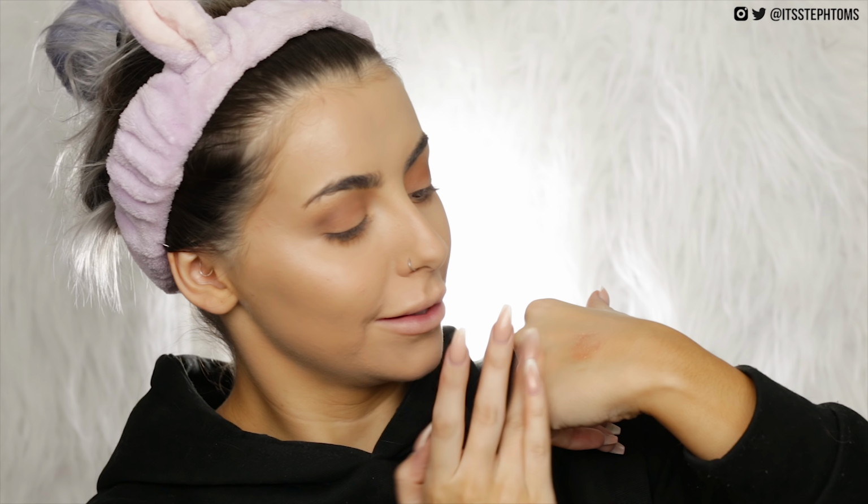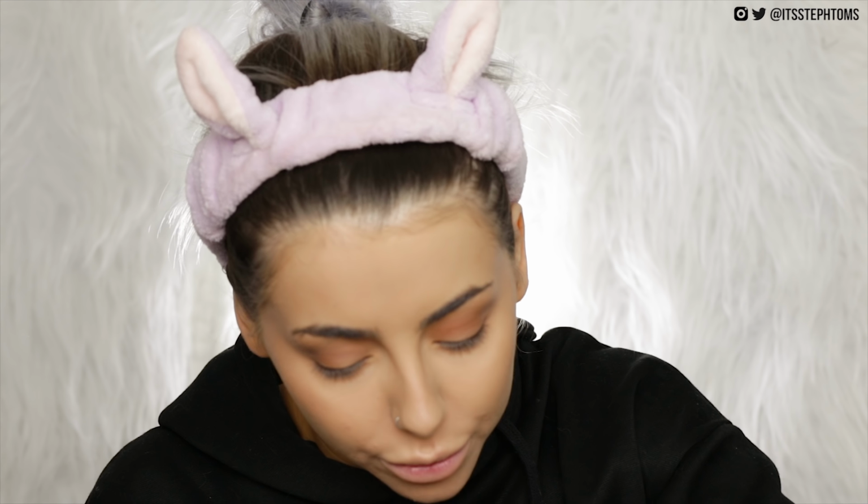It's literally kind of insane. Like, look at this. Look at this. Oh, that could actually work as a highlighter. I'm going to put that on my face in a minute. I am. I don't think I've ever really seen anything like this, like loose pigments in a palette.